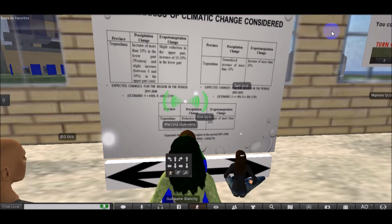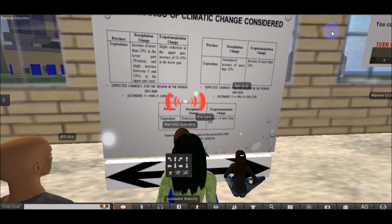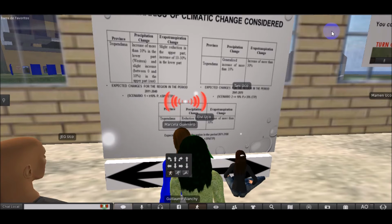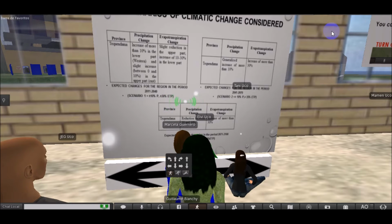Scenarios of climate change considered. Expected change for the region in the period 2011 to 2040. Scenario 1: greater or equal 20% precipitation and greater or equal 30% evapotranspiration. The precipitation change: increase of more than 10% in the lower part west and a slight increase between 0 and 10% in the upper part east. Evapotranspiration change: a slight reduction in the upper part, increase of 10 to 30% in the lower part.